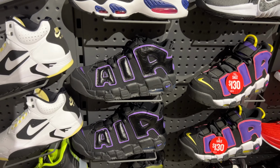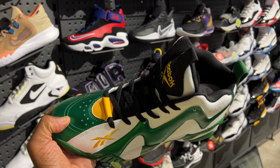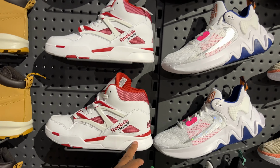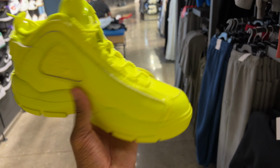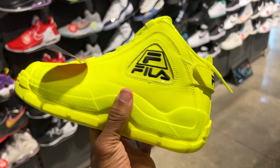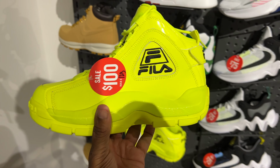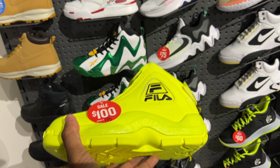Purple joints as well. Wow. Look at the Kamikazes, yo. The Shawn Kemps, 110. This is a crazy funky colorway. Some Reebok Pumps. Some Questions on top. Look at these Felis, y'all. Who's rocking this, yo? Comment down below if you will buy these. I mean, regardless of the price, man, will y'all rock these? These Felis, these Grant Hills? Now, to be fair, I did own them, but they was all black.